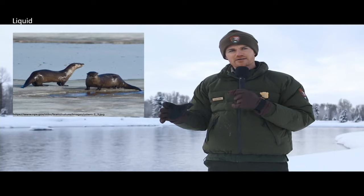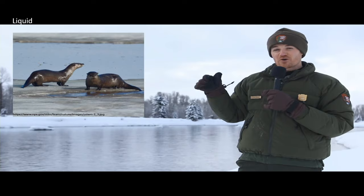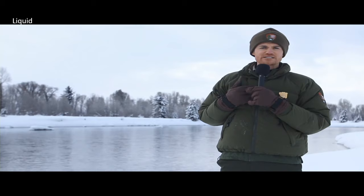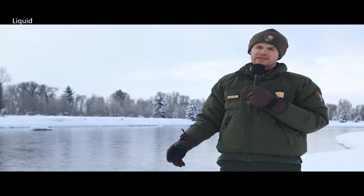And even this time of the year, when there's snow on the banks, they'll make slides that go down into the Snake River, which is really fun. Now, river otters are very sensitive to pollution, which is important for us here in Grand Teton because that allows us to measure the health of the river and the ecosystem.